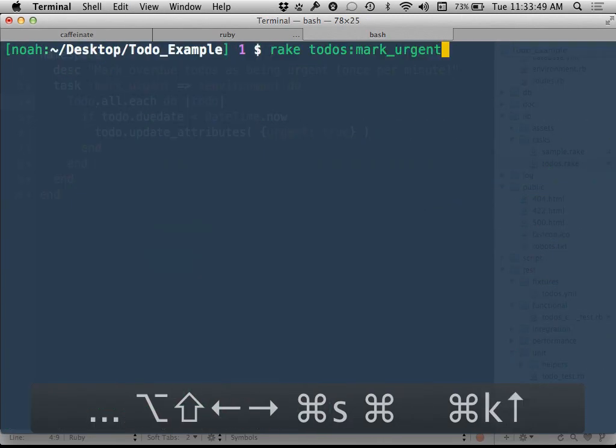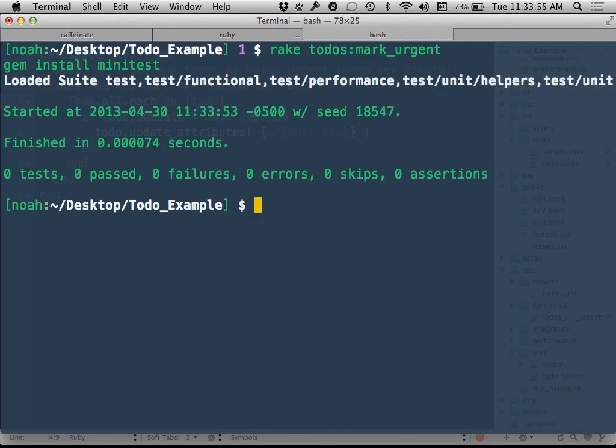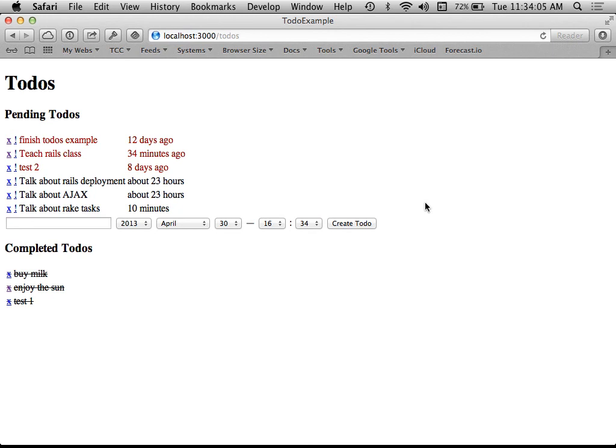If I jump back over to the console and try to rerun that to-dos mark urgent, this time there's no problems at all. It went right through. And if I go back to the browser and hit refresh, sure enough, all of the tasks that were overdue got marked as being urgent. They're showing up now in red. Test 2 and, oh yeah, Teach Rails class, that was overdue, wasn't it? Got another one that'll be overdue here in about 10 minutes. Talk about Rake tasks. I timed that pretty well.